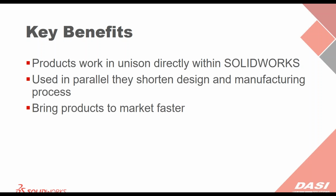You can bring your products to market much faster by implementing a variety of these SolidWorks tools into your toolbox. And of course, the big one that everyone's always concerned with, hopefully this will allow you to save a lot of time and money, right? By utilizing more tools that can really help get to production faster.